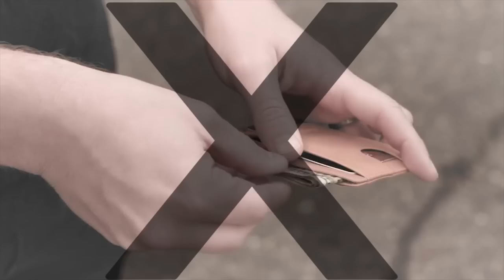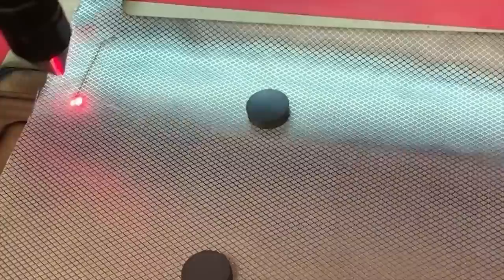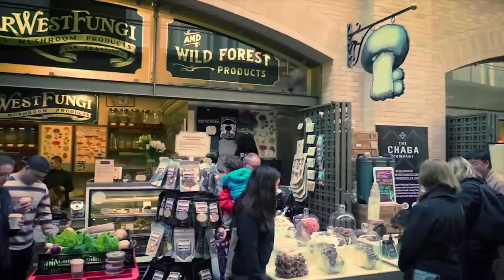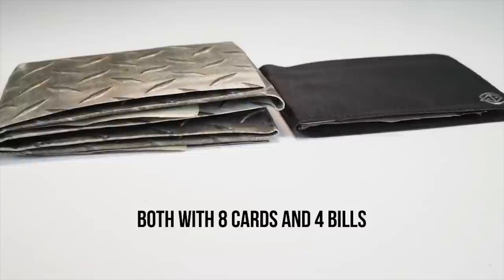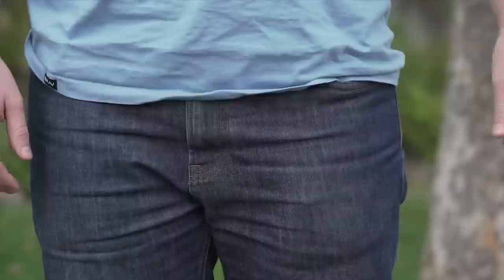RFID blocking lining in all Stealth wallets keeps your information secure from data theft. Travel safe and worry-free wherever life's journey takes you. Stealth wallets come in two varieties, the Stealth Razor and the Stealth Leather Wallet. Stealth Wallet is truly slim. No more ugly pocket bulges or crooked backs due to a bulky wallet.